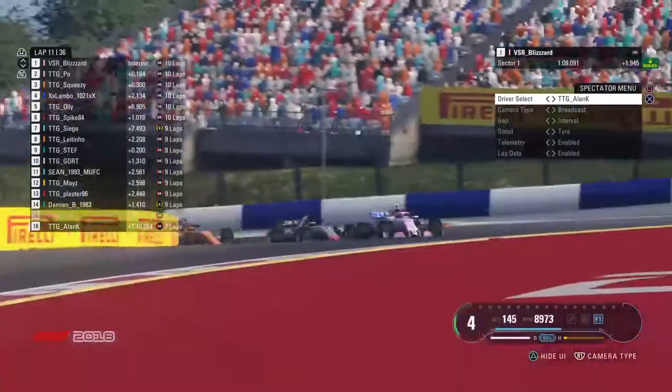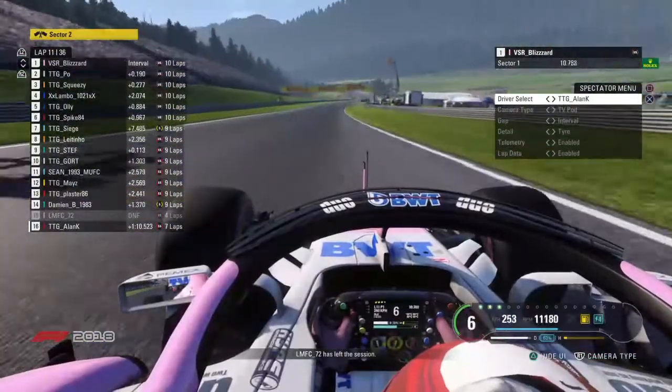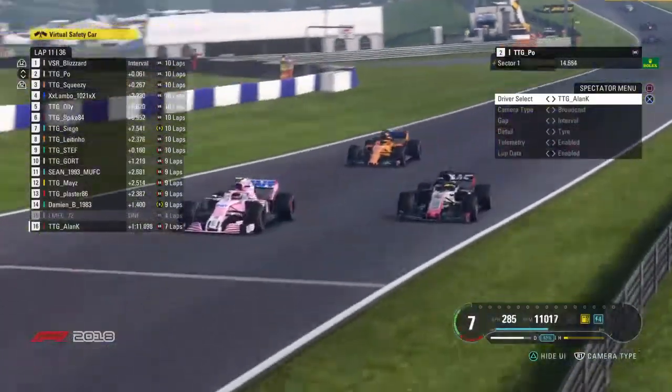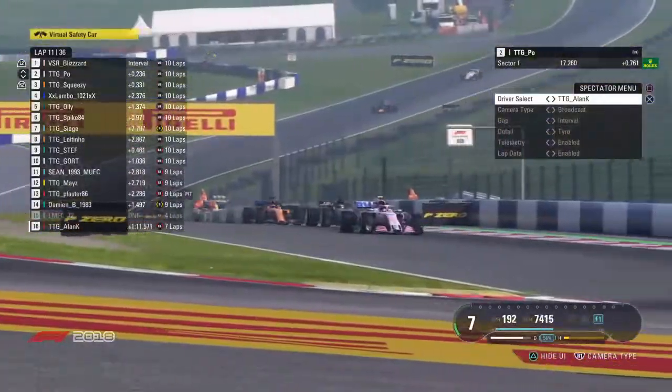I'm not entirely sure, but that is a Force India going slowly. And we might be able to see it on Blizzard's onboard, but we're not. Here comes Poe then, darting again to the left. Stays back this time. And a virtual safety car has been deployed.